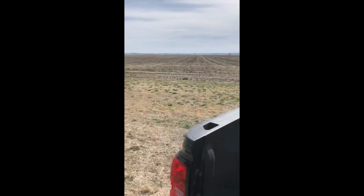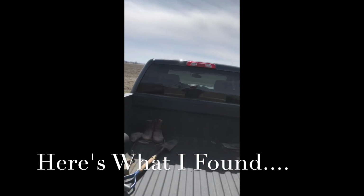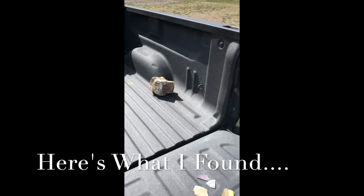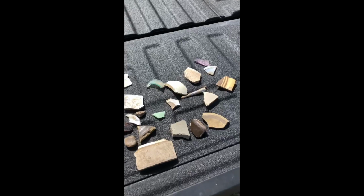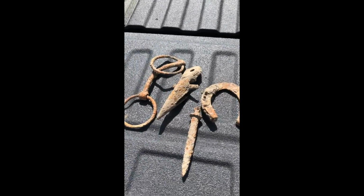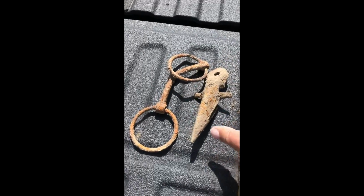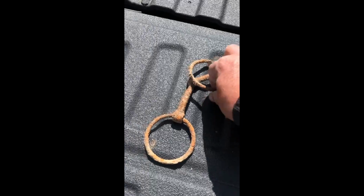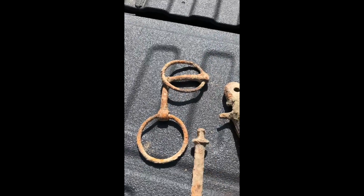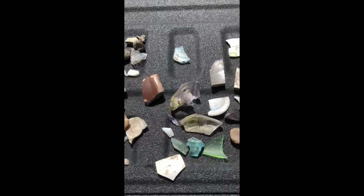Been down here a little over an hour, and found a bunch of stuff, a lot of pottery shards. I thought this was some cool stuff for about an hour. Some old horseshoe, some other old implements, some tack from horses, but a lot of metal shards.